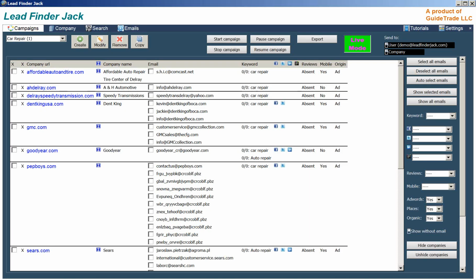Does everybody see Lead Finder Jack now? Is it coming up? Okay, so what does Lead Finder Jack do for you guys?